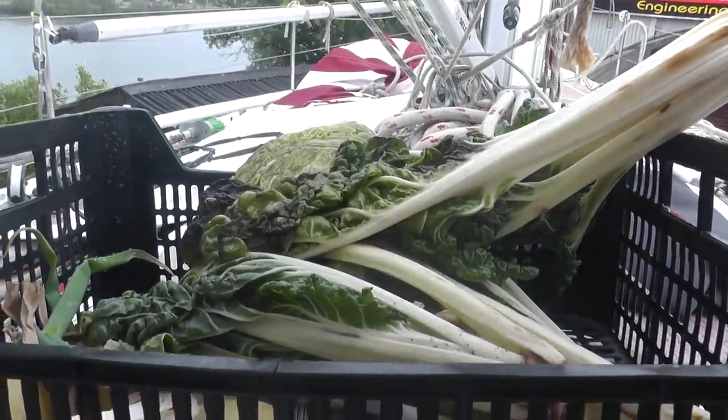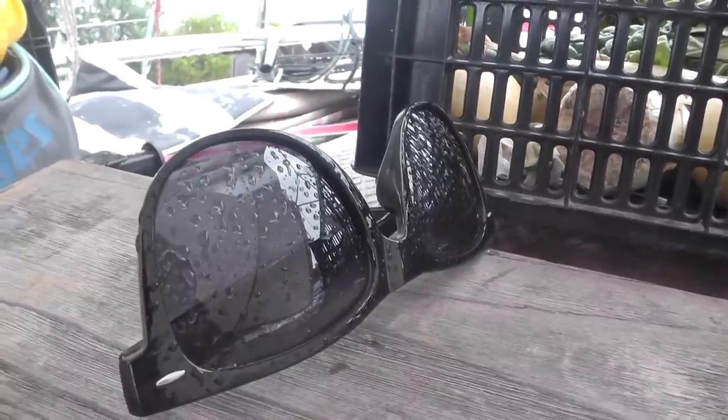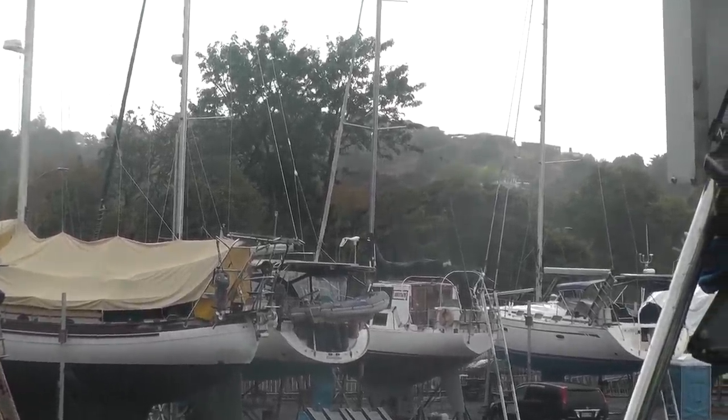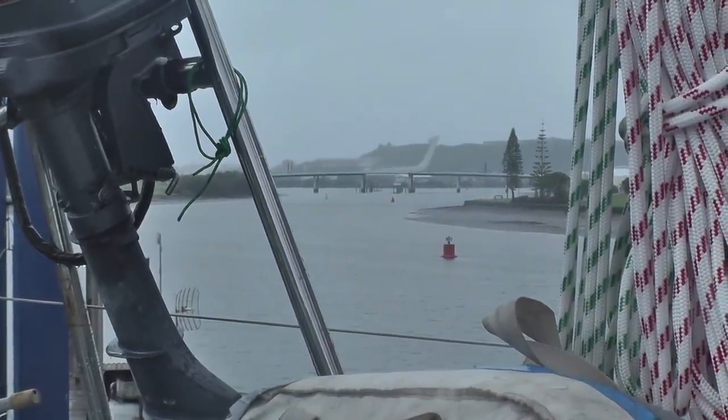I needed that. When you've got wet vegetables on your boat, and particularly when your sunglasses are wet, then you know it's not good weather. A bit dismal out there today. Nobody seems to be doing anything, including me. A look along the river will confirm that it is not a nice day.